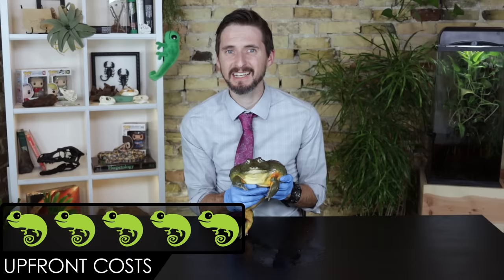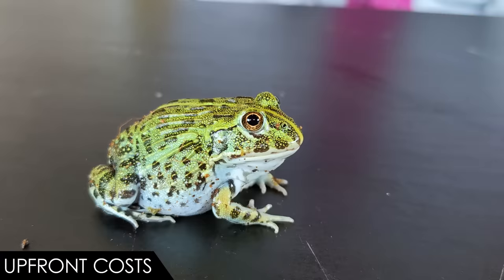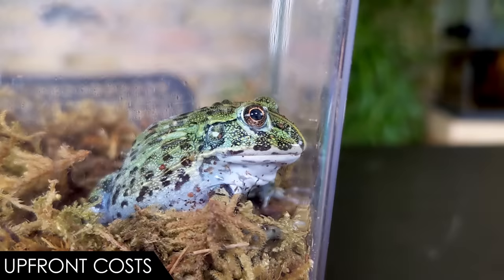When it comes to upfront costs, we give the African bullfrog a score of 5 out of 5. These aren't exceptionally easy to breed in captivity, but when they do breed, they're quite fecund. And as cute as these little guys are as babies, nobody wants hundreds of these little mouths to feed. As a result, the frogs are very affordable. And the thing is that their enclosure is one of the most affordable enclosures that you can get as well.